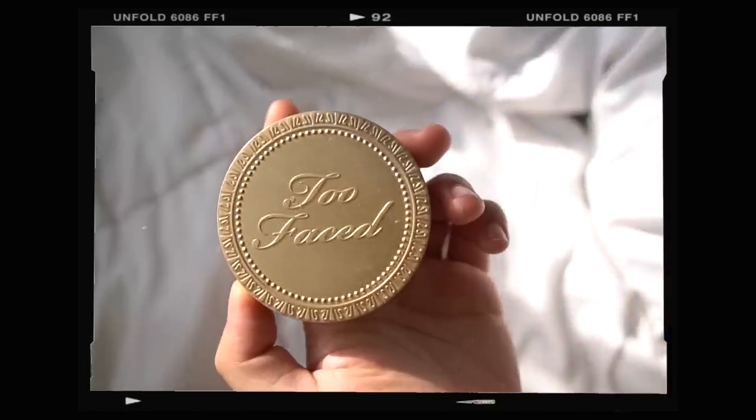Okay, so while I let this bake, I then like to apply my bronzer. And the bronzer that I use is the Too Faced bronzer. I'm not really sure what shade this is in, because the back packaging was coming off because I've had this for a while. But I just apply it to my cheekbones like this.